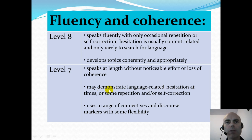Second one, may demonstrate language-related hesitation at times, or some repetition and or self-correction. I think for a level 7 this has to be quite minimal, but in some cases you would be allowed to search, but especially for a more complex word, perhaps you're searching for it. However, this should not happen continuously throughout the exam, otherwise you're dropping down to a level 6. Uses a range of connectives and discourse markers with some flexibility. So that's just like I was saying before, words like in addition, however, as a result.